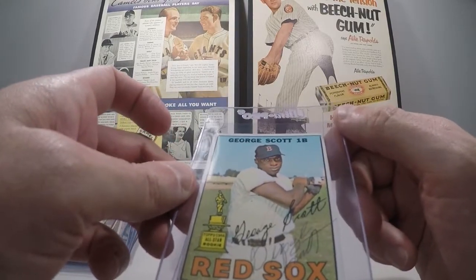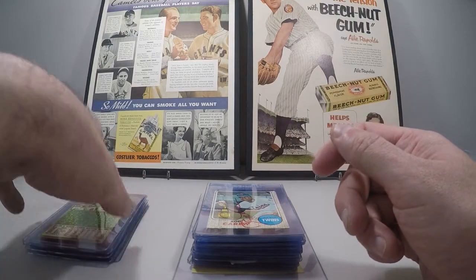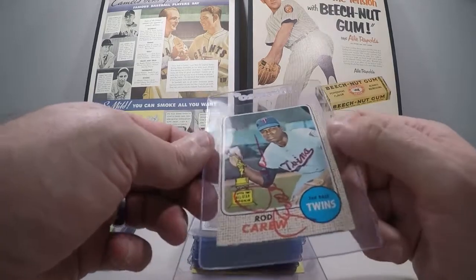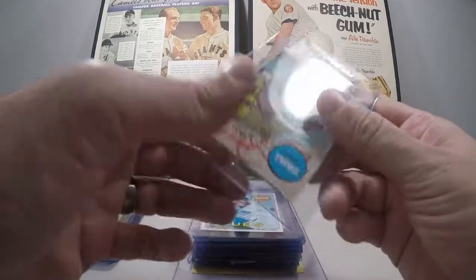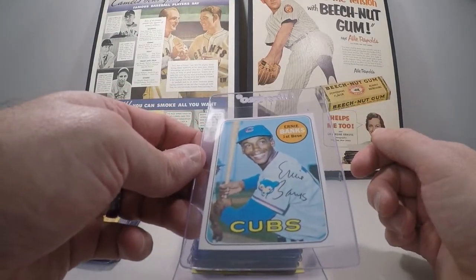1967 Topps All-Star Rookie, George Scott. I'll be doing a show based on my obsession with just collecting signed All-Star Rookie cards and what they mean to me. Speaking of which, here's a '68 Topps Rod Carew. Here's a gorgeous 1969 Topps Ernie Banks.